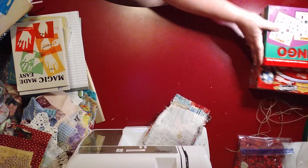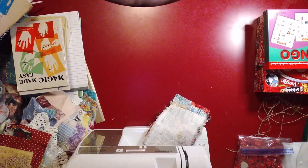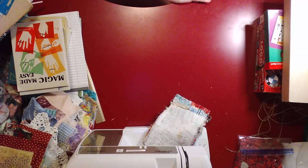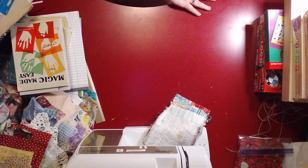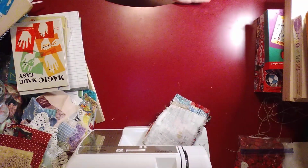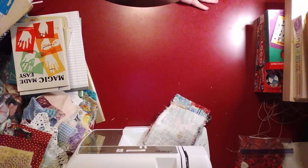Okay, then I picked up some games. I'm always looking for puzzles and game pieces and stuff like that. I don't just do journals, I do mixed media as well. But the journals are what makes the bread and the butter here, right?